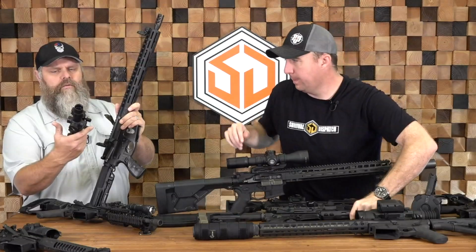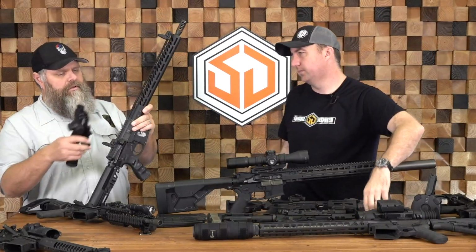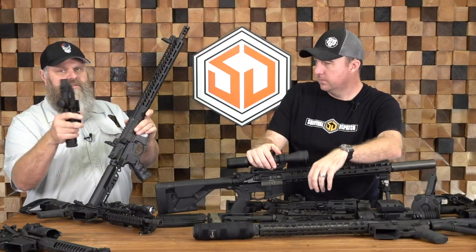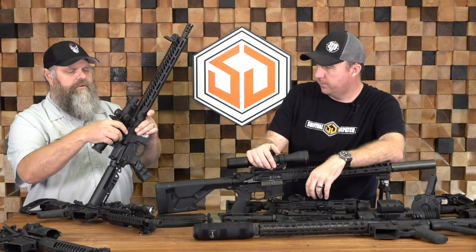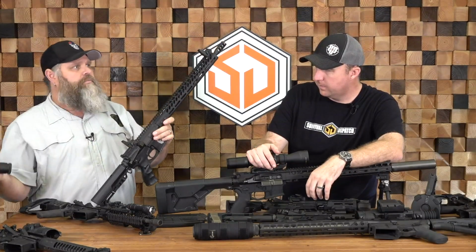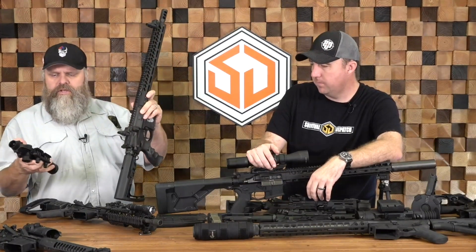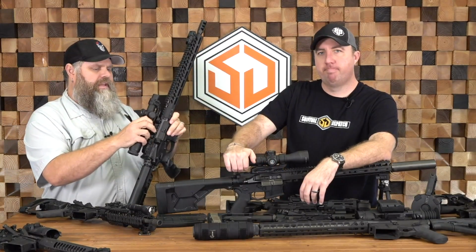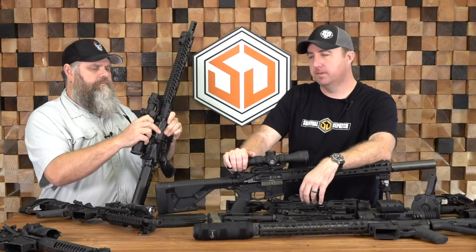This is the 1-8 or 1-6, but it's on a QD. This is a zero delta, so it's a solid return to zero as well. I can take that thing off super fast, and I can be running irons if I need to. But the only reason I would do that is if something catastrophic happened to this optic, because it does go down to 1. So the odds of needing to do this are pretty slim.